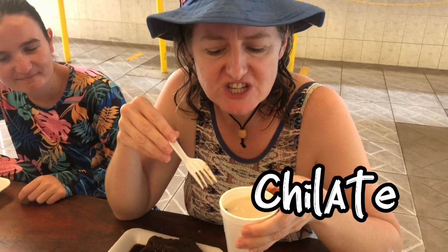And then this is chilate. They give you the chilate to kind of balance out your sugar comatose that happens from the cane syrup. And all it is is a really warm corn drink. There's no sugar in it, there's no salt in it, it's just ground up corn in drink form.